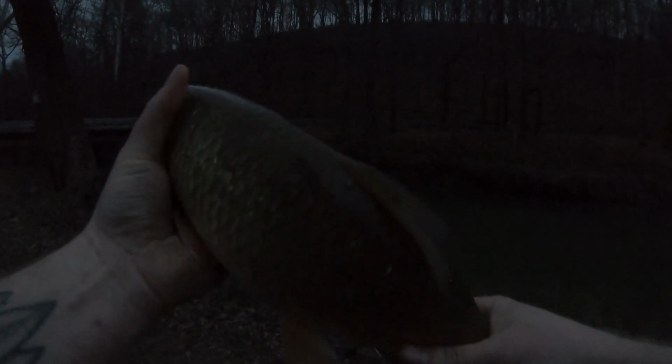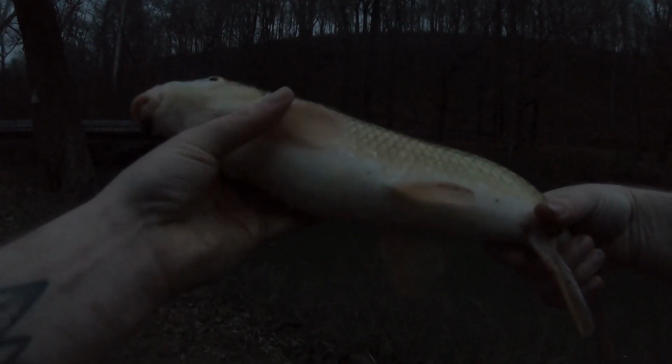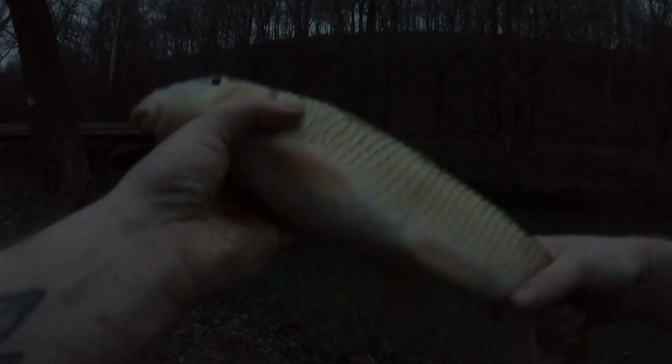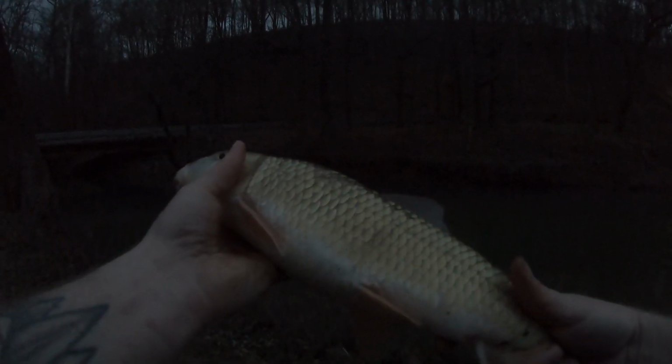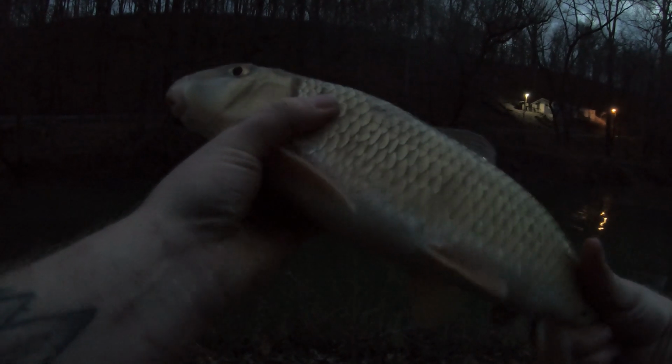Easy. They'll bite all winter long. They're one of those fish that just, they eat all the time. They don't care. They're pretty slow. They're super soft biters too. Oh, that is beautiful. Super, super excited about that. I was packing up, calling it a day, and this guy just happened to be there eating on it. Let's get it back in the water.